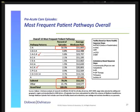For instance, the first and most common pathway is community and then A, which would be the ending hospital stay, that's 56%. So half of the patients see physicians and end up in the hospital, and they average $11,603.